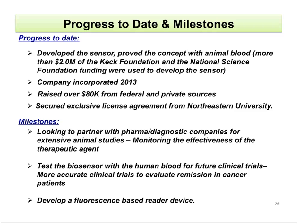And the last milestone, we are working on right now. We are talking to companies to develop a fluorescent-based reader, which would be very advantageous in the future if we want to take this to hospitals. It can be a benchtop device in the doctor's office, in clinics, or in reference labs, for example, enabling a very fast turnaround time for the sensor.